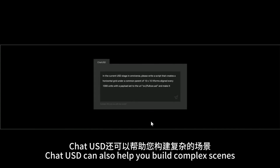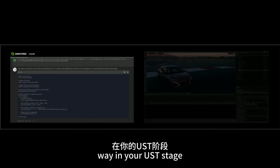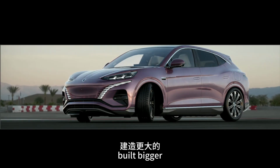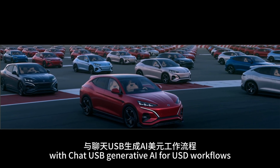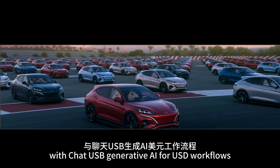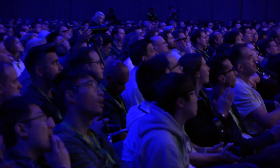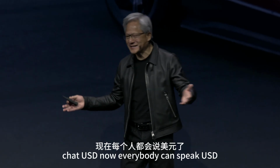ChatUSD can also help you build complex scenes, such as scaling a scene and organizing it in a certain way in your USD stage. Build bigger, more complex virtual worlds faster than ever with ChatUSD, generative AI for USD workflows. ChatUSD. Now everybody can speak USD.